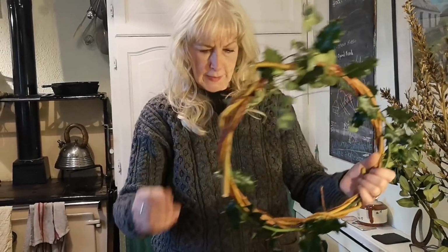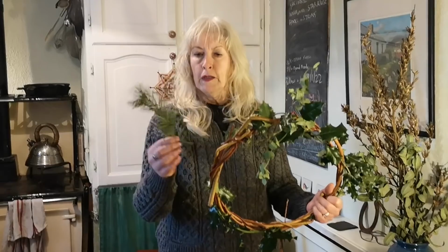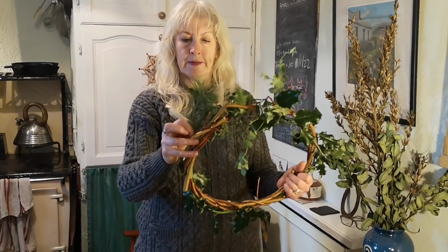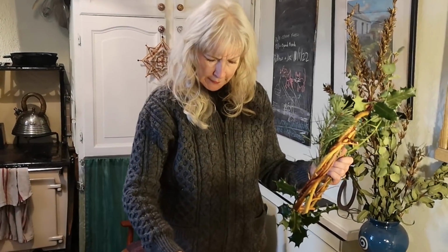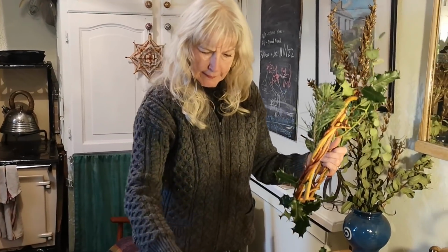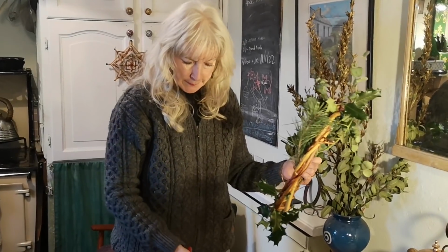So now I have holly, I have some eucalyptus. I'll try a little bit of the pine. So the pine, I'm just going to cut short pieces and just stick them through the little gaps in the willow. So there's one little bit. Let's see. There's a lot here. We could make a wreath with this as well.